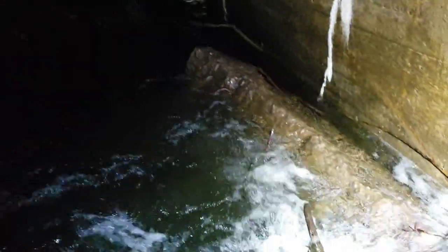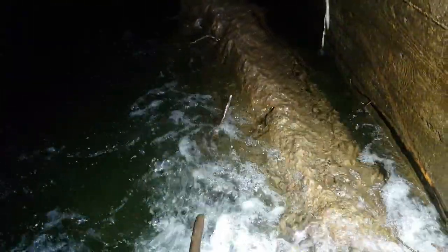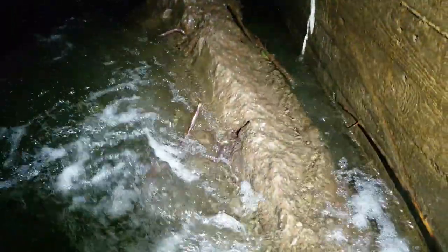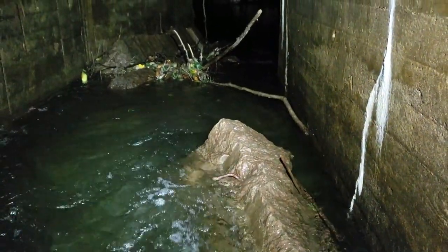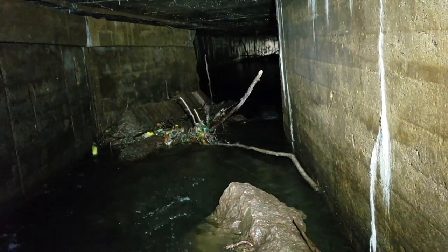Looking kind of crazy. My biggest fear is falling over and getting swept down and getting hurt. Let's see if I can maybe get on top of this concrete block here and maybe walk on top of that. I almost fell. That was bad. Kind of in a dilemma because I want to keep going, but I don't want to risk getting hurt. All right, I'll be back again.